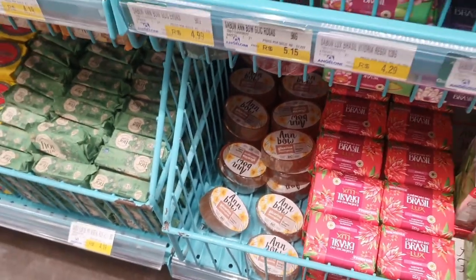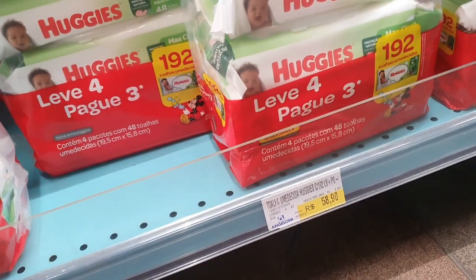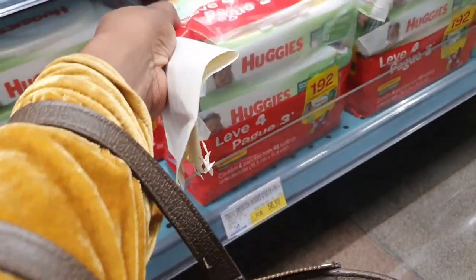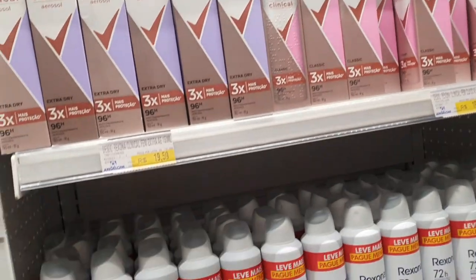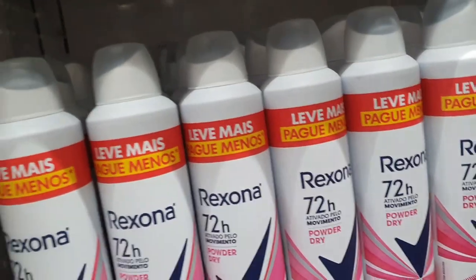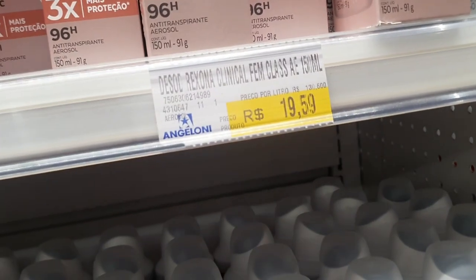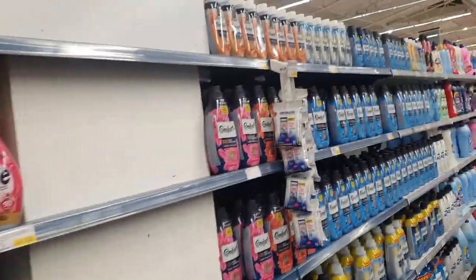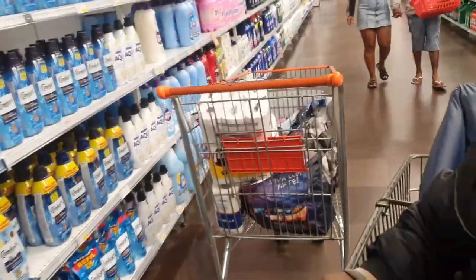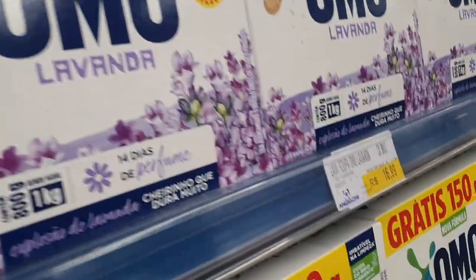We're going to get 4. The wipes that we're using are Huggies, and one is 18 here, but a pack of 4 is 58. So we're going to get this one. All right, and then this is a deodorant that I use, Rexona. It is very nice. It lasts like 72 hours, but usually I always take this one. Very nice smell. This is 19.59. So I'm going to get this one. And here is the powdered soap that we use. This one has perfume, and it's 16 for 1 kilogram.